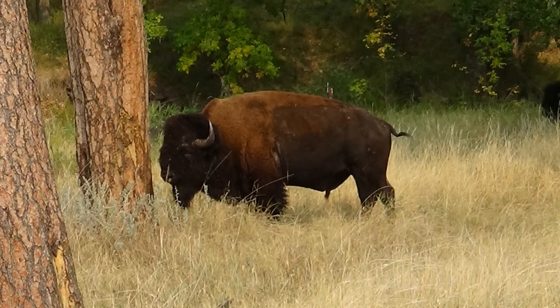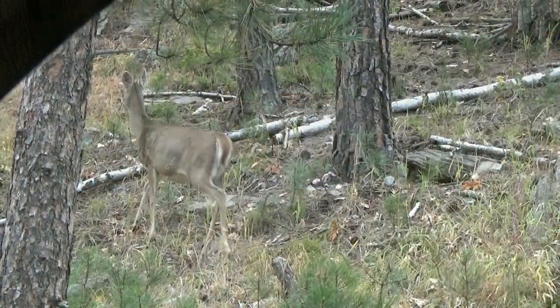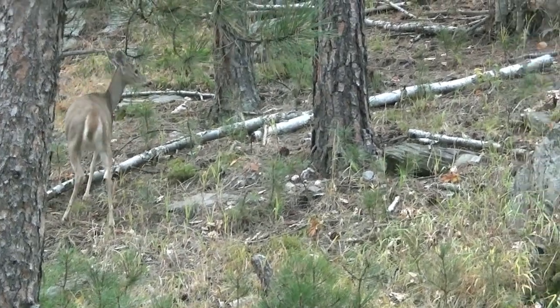It's one of the unique things about this park. But we've seen bison, just at the side of the road or near other areas. We see deer at home, but there were some big bucks out last night. And so there's wildlife throughout the park, not just at the wildlife loop.